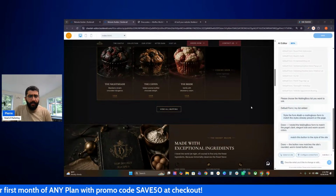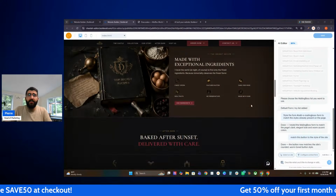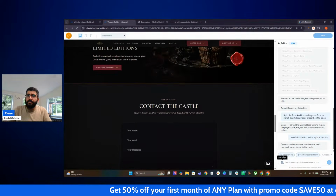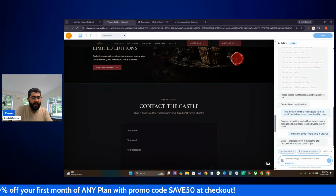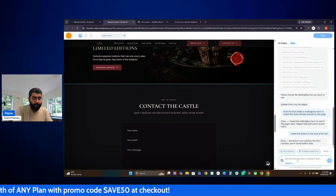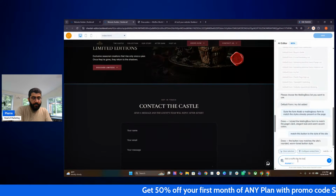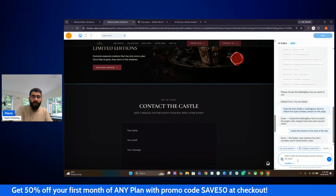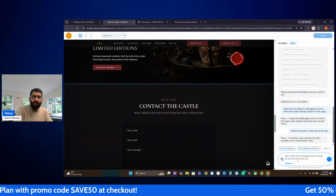Cool. I want to try out a couple things here. I'm going to have an image created in the background of this form. So I'm going to use my selector, go back here, and say add a muffin to the background that matches the style and feel of the rest of the site.